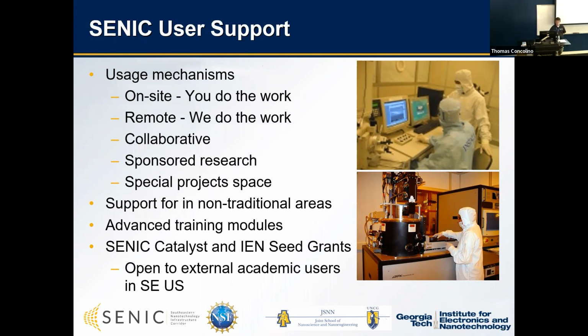Advanced training modules are offered primarily at IEN, but we do some of that at JSNN, like the short courses and things like that. And SCENIC Catalyst and IENC grants do exist. So if you are from an academic institution that is not Georgia Tech or JSNN, and you would like to come up to us and use some of our equipment, or here at Georgia Tech as well, but you just don't have the grant money together yet, definitely reach out to us, and there are seed grants available to make sure you're able to get some data to put in for that application.